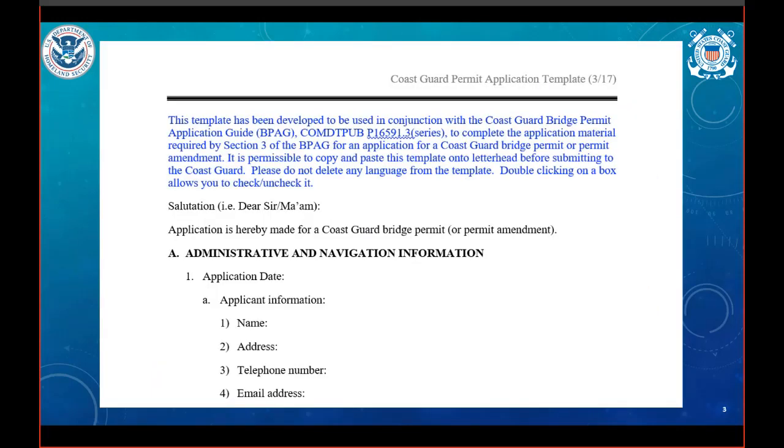This is what you'll see when you open the application template. It is the primary means for providing us, the Coast Guard, the information we need to support a Coast Guard bridge permit decision and to confirm compliance with NEPA and other environmental requirements. This document is a Word-based template, and we ask that you simply add to it and do not delete any sections. If there are sections that do not apply to your project, we ask that you mark them non-applicable, or NA. If you delete sections that may turn out to be necessary or you don't provide enough detail for these sections, it could likely result in the need for additional back and forth correspondence, which could delay the permit decision.